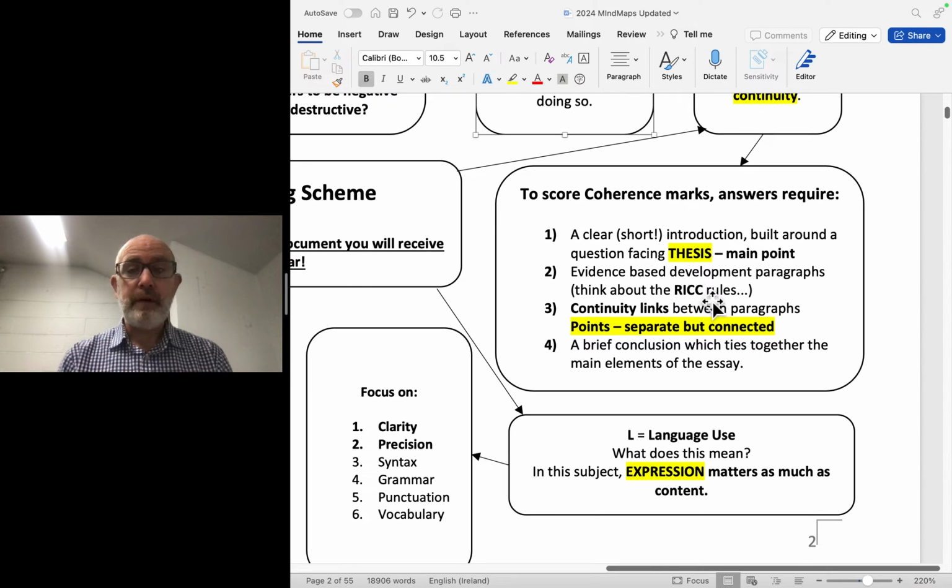There's a video here which explains the RIC rules, which is just my way of explaining how to write an effective paragraph. You should have points in each paragraph which are distinct, separate from the points in the paragraphs or the sections of the essay that precede them. But they should be connected. There should be some sense of bridging, the relay race, the passing of the baton between paragraphs. There has to be a sense of flow.